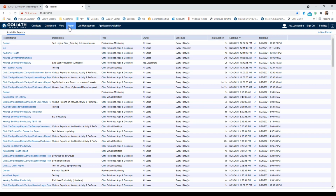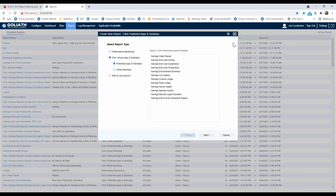So they clicked on report at the top of the screen here, and what they're able to see is a list of available reports down here. And you're able to, again, schedule these, send them off to different people, different parts of the business whenever you'd like. And they were able to use our little reporting wizard here on the right side to be able to quickly find the report they'd like.